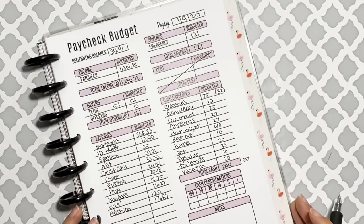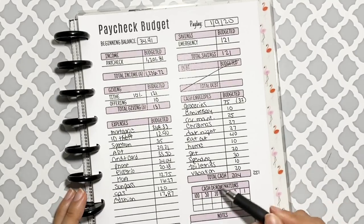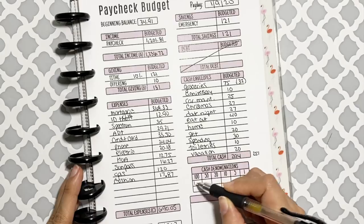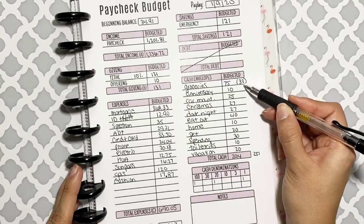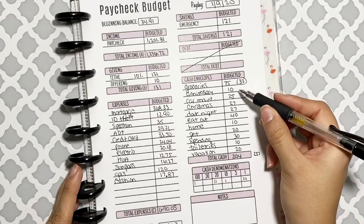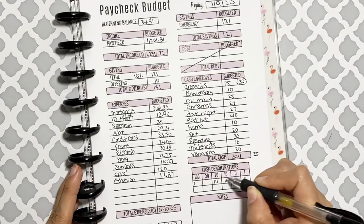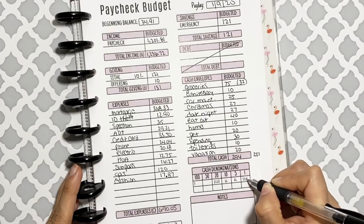So now that I have my cash envelopes all ready, I'm going to go ahead and figure out what my denominations are. So I'm going to start first with my tithe of $121. So that's 100, a 20, and a 1. For the groceries, we're just taking out $32 in cash. So 20, 10, 1, and 1. Anniversary is 10. Car maintenance is 25. Christmas is 25, 1, 1.